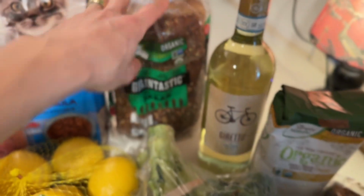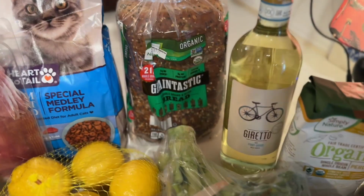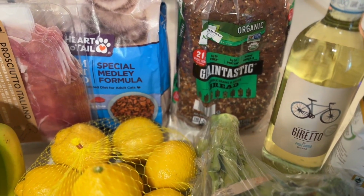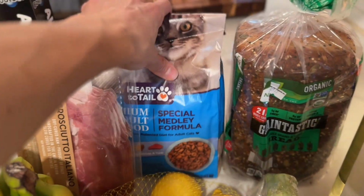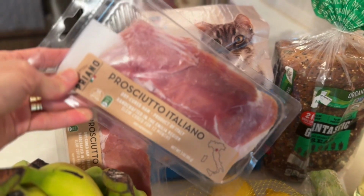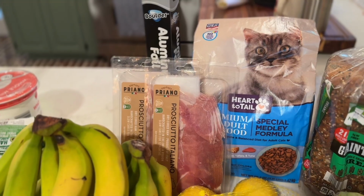Then I got my husband some bread for work. That's the organic green-tastic bread. It's like their version of the Dave's Killer bread, and my husband and my daughter both really like it. I got some lemons. I bought their premium adult cat food, 2 packages of their Italian prosciutto. This is made in Italy, and that's a favorite for Friday night pizza. I like to have that on hand.